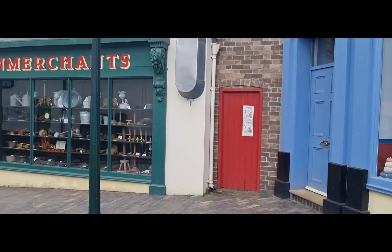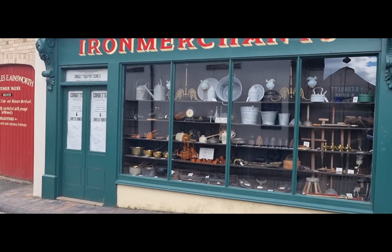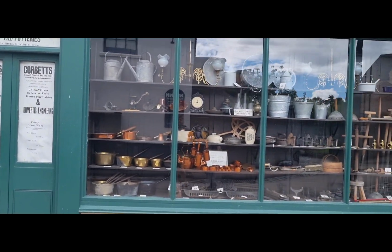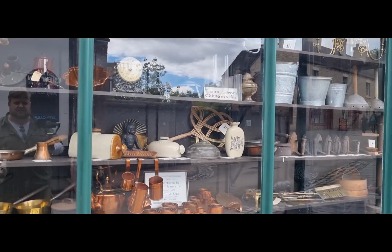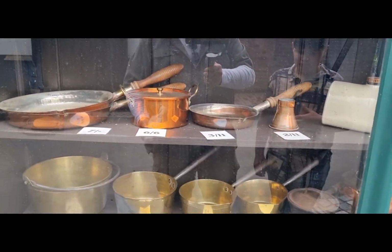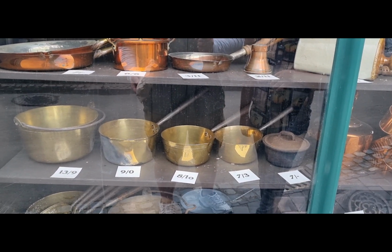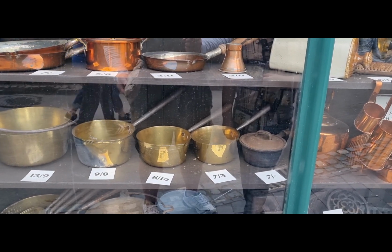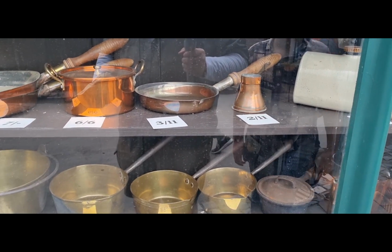And then you've got the pub there. You've got this, what's this? Iron Merchants. So there you go. Now I've got to admit, I don't quite understand it myself. But you see in the window here, you've got 7, 8, and 10. So that'll be their price. But it's like shillings and pounds and pence and stuff. It's really confusing. So I don't quite understand it myself, to be honest.